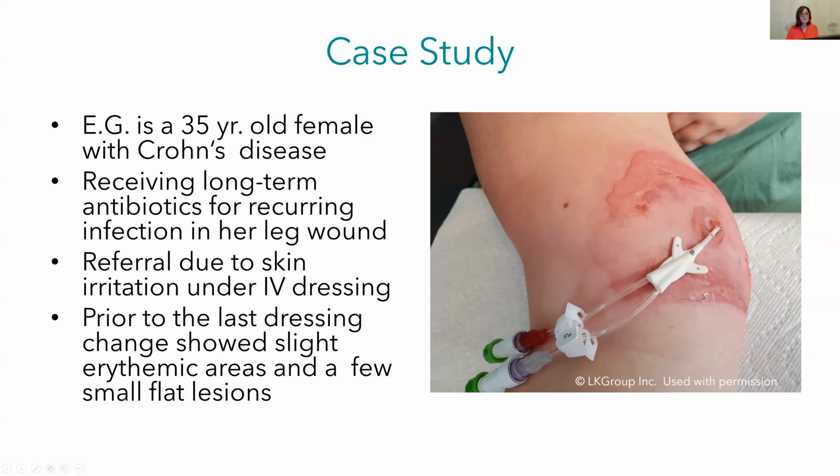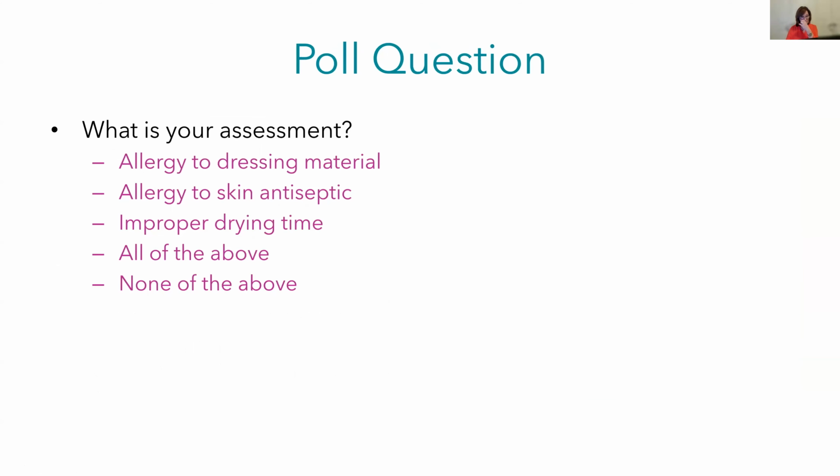Okay. So we'll go to our next poll question, and that question is, what is your assessment? What do you think is going on? Do you think that there's an allergy to the dressing material, allergy to skin antiseptic, improper drying time, all of the above, none of the above? Perfect. And we'll just give it a couple more seconds.